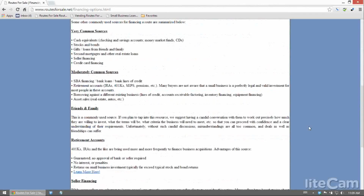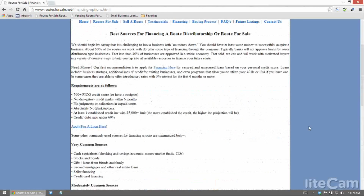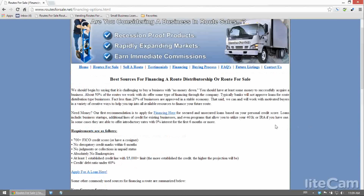Again, we'll go into this, but we do have a source we can refer you out to. It has somewhat stringent guidelines unless you have a cosigner, but that's where we're at with banks. Banks are not lending money freely, and there's not a whole lot we can do about that, unfortunately. The bottom line is if you don't have some type of money to put down on a business, you're not going to get 100% financing. So we most likely won't be able to help you out if you're not working with some cash to put down.